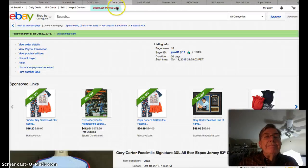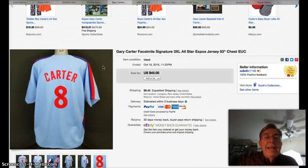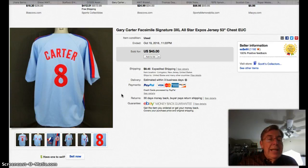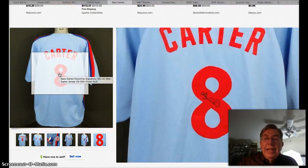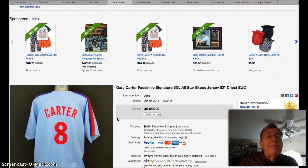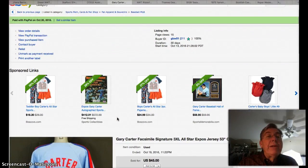Next up is a facsimile autograph jersey, Gary Carter, Montreal Expos All-Star jersey. And it's coming. There it is. And we paid $5.50 for this. I bought 4 different jerseys at a Goodwill in New Jersey. And I sold all of them. This was the last one. It's got his signature in the number 8, but it's an embroidered signature. It's not an actual signature. We sold this for $45 and paid $5.50 for it.